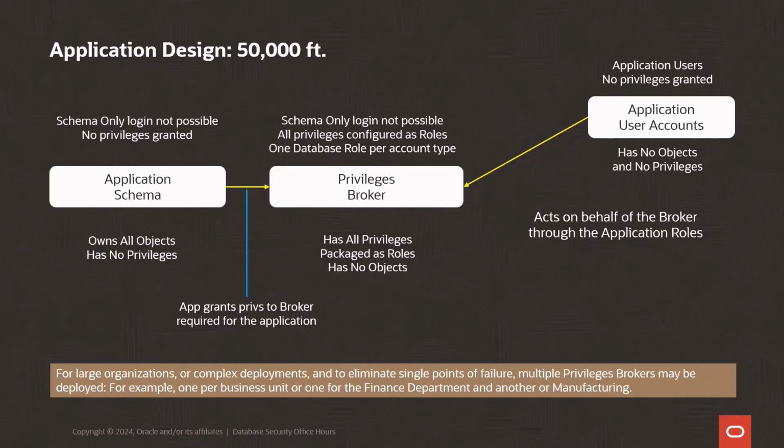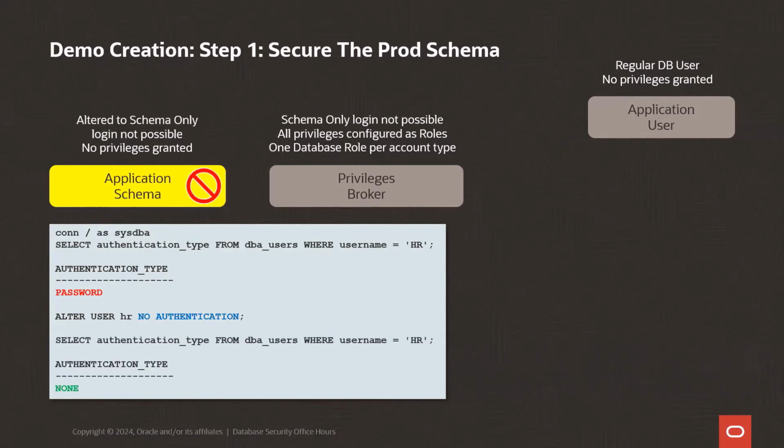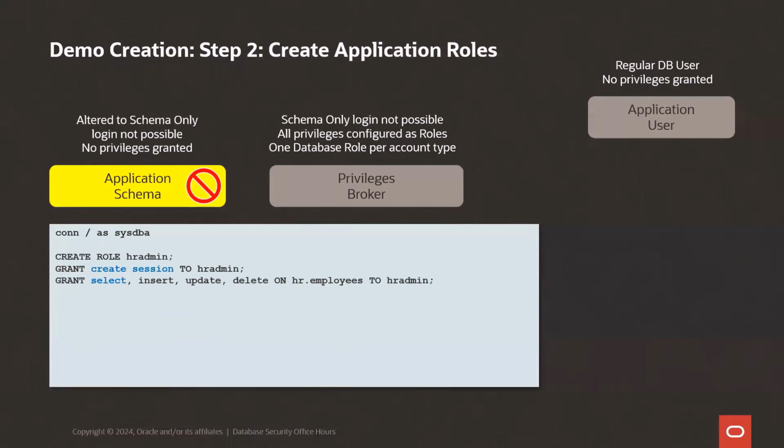So let's go on to the next one and provision this along with the SQL that does it. So I come to the HR schema, my application is already installed, and it's probably authenticated with a password. Well, if anybody gets the user ID and password, they can successfully attack my application. I don't want that. So we're going to do an alter user, no authentication, and we're going to take away the password so that now nobody can connect to the application. That's impossible to do.